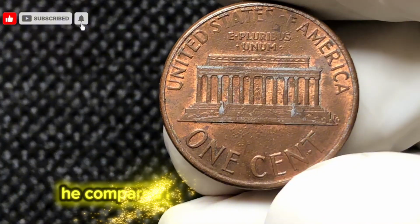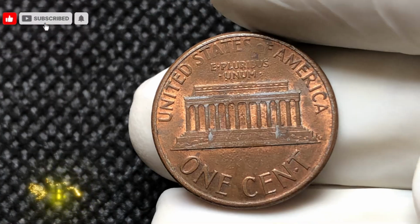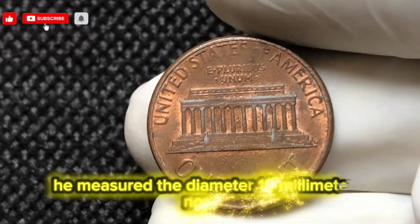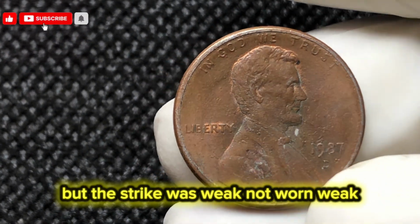He compared it to other 1987 D pennies. The difference was undeniable. He weighed the coin, 2.5 grams, standard. He measured the diameter, 19 millimeters, normal. But the strike was weak. Not worn. Weak. That was the key.